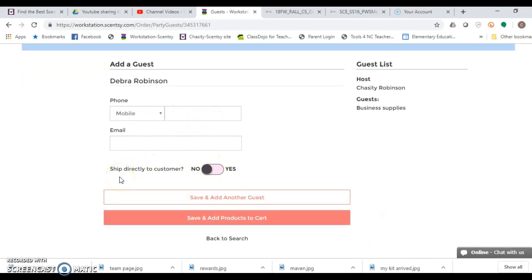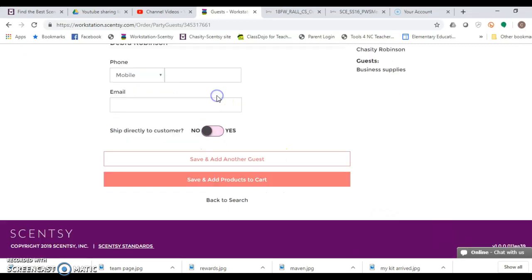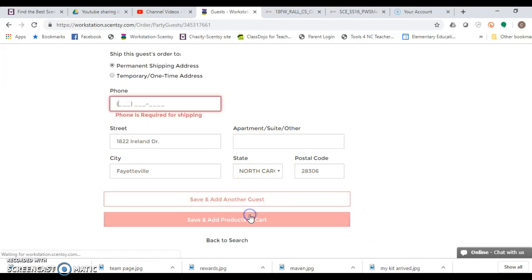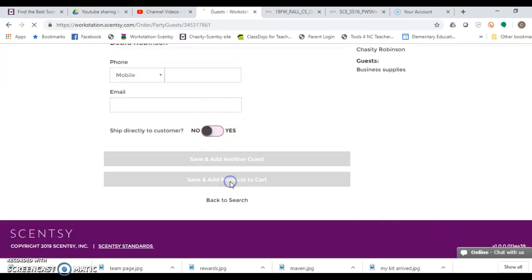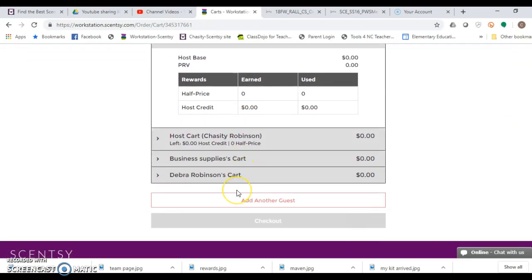If you need to ship something directly, meaning they're not local, you can click yes, and you can put in their information. Also, if it's a new customer, even if they're local, I'll click ship direct. I'll add in their address information because I definitely want all of those things. And then I'll click save and add products to cart. And then I'll go and change it from direct shipping later. Okay. So you're adding things to your party.